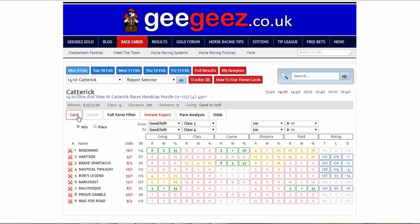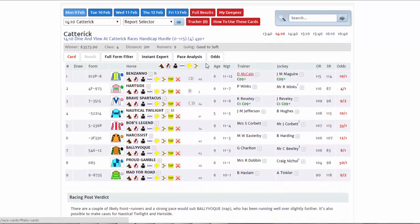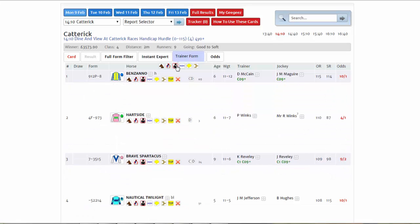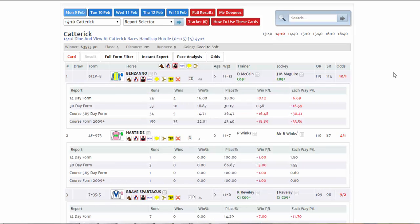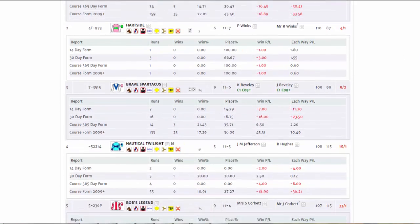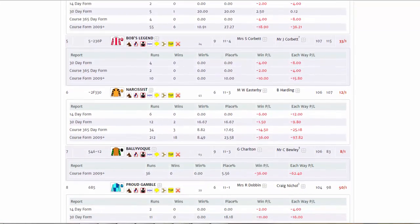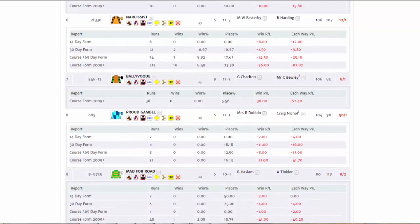And the other thing, you can have a look at the race card. Like I said, I go through the pace a lot, but you've got all these little tabs here: recent form, jockey form, trainer form. So at the click of a button I can drop down and you can have a look at all the trainer form over the last 14 days, the last 30 days, the course form in the last year and since 2009. So you can quickly see if there's any connections that you may not want to focus on, who have an appalling record at the course, for example, or their actual recent form.